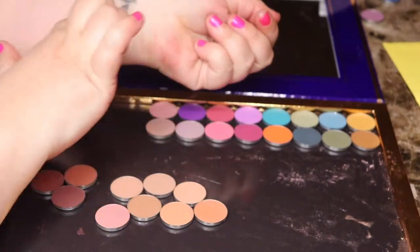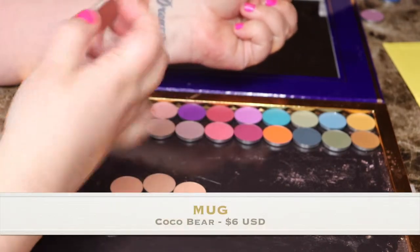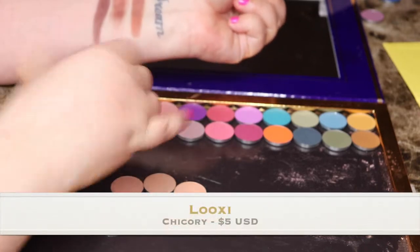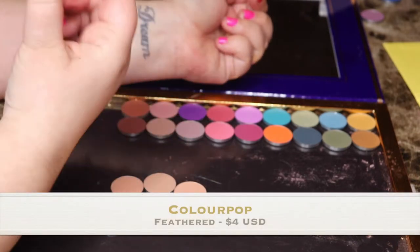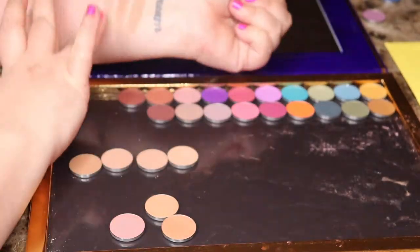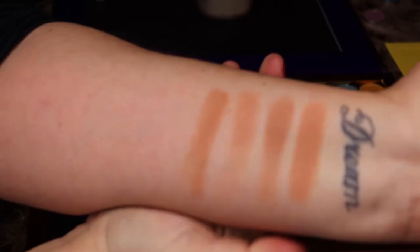I like all three of these, so I'm gonna keep these. Cocoa Bear from Makeup Geek. Chicory from Looxi. And the middle one is Feathered from Colourpop. Alright, so there are the shades.